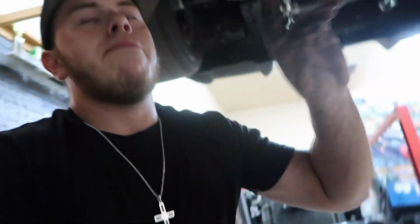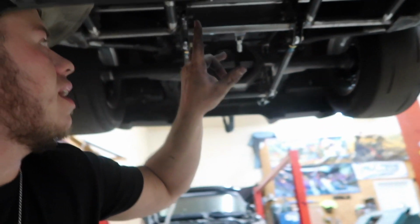Gotta get everything painted and get everything welded on, then drop everything out, get it painted, and then we're gonna put everything back underneath the car, install the center section, measure the length for the drive shaft right here, and then get the drive shaft ordered, and then it'll have a full drivetrain in the car, just minus the motor, which we're in the works with right now.